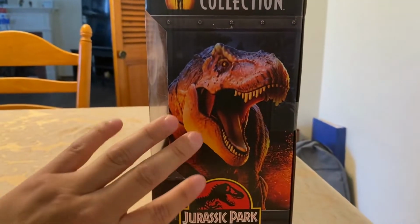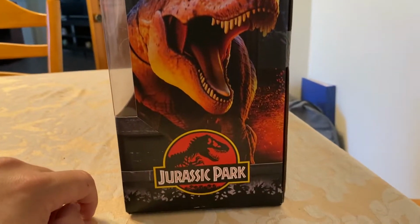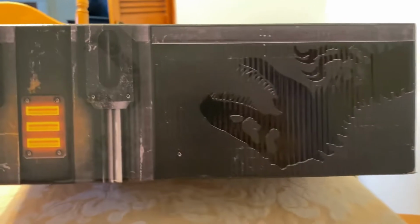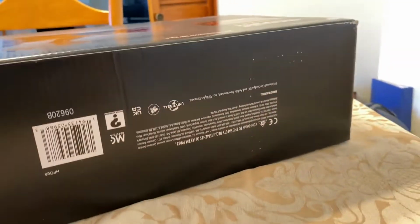And we have the Hammond Collection over here. And then we have a picture right here, which I thought was going to be a still from the movie. But no, actually, this is the Hammond Collection Rex. And then we have the Jurassic Park symbol. The top of the box says Hammond Collection, with just a generic containment cage and the T-Rex logo.